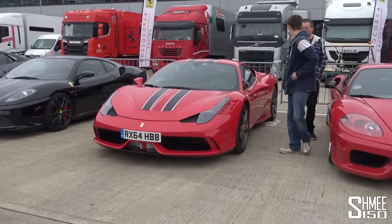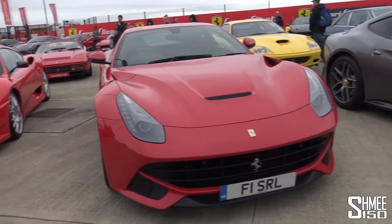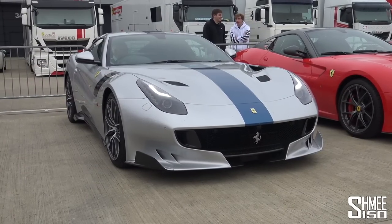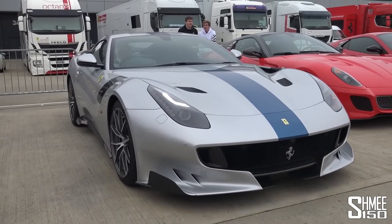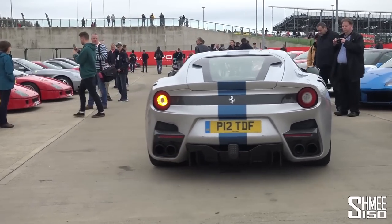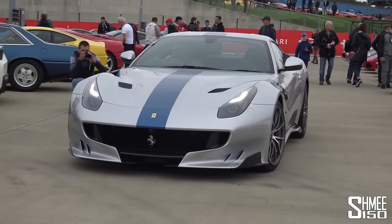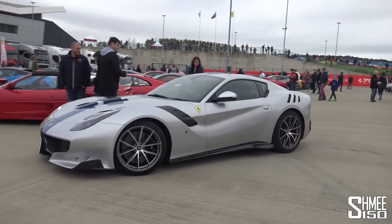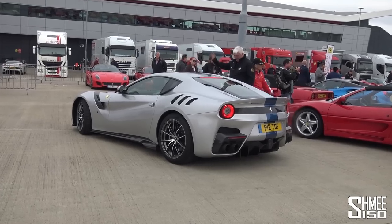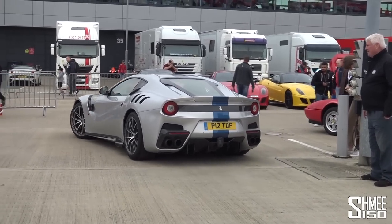Another Speciale, different kind of stripe, mixing it up. Another Challenge Stradale, F12. Lovely spec on this TDF. Silver with the blue stripe, very mature. Always interesting to see a very sort of classy spec on a completely bonkers car. Shame to see that leave though.